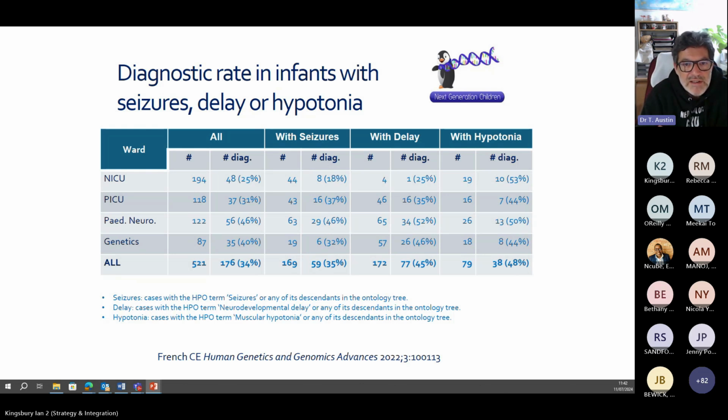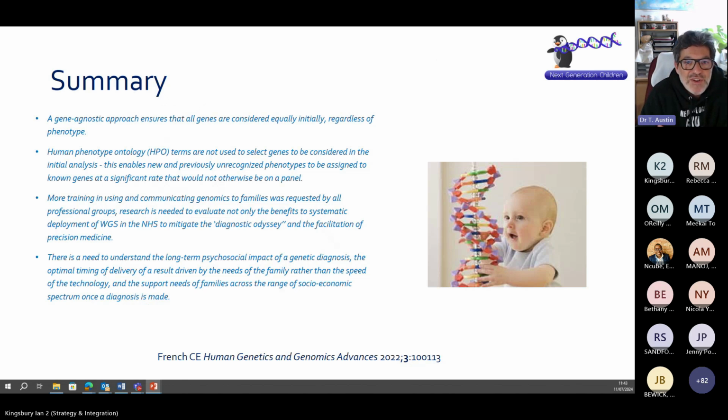Perhaps not surprising, the diagnostic hit rate was around 45 to 50% within the paediatric neurology and genetics clinics, but we still had a relatively high rate in all clinical features in the NICU and the PICU. The overall average rate was nearly 35%.